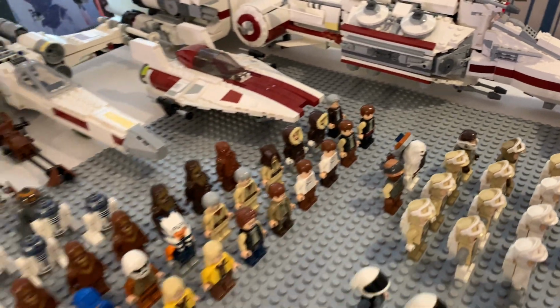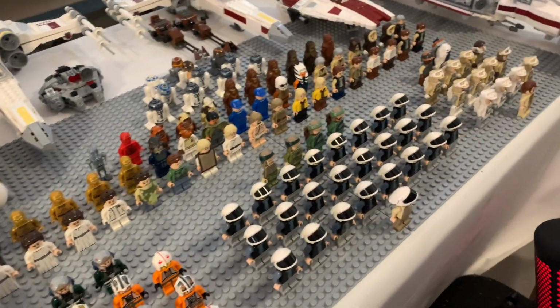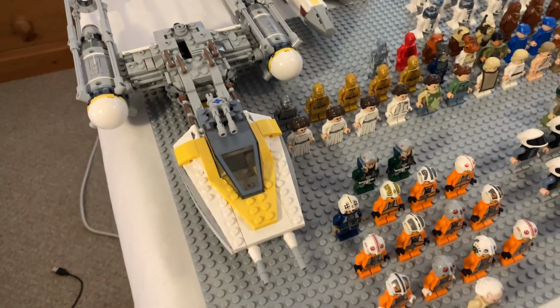So that's a pretty quick overview of all of the figures there. Let me know which one is your favourite and which one you'd like to have in your Rebel army. But let's move on to the vehicles.